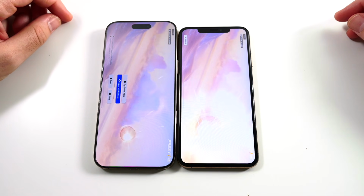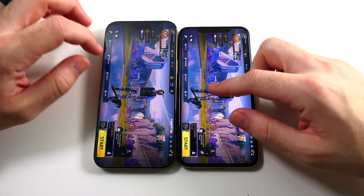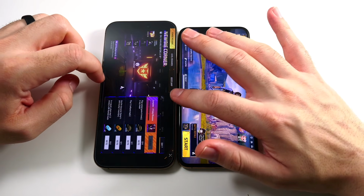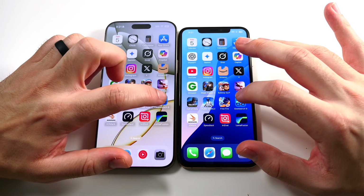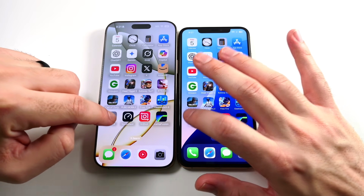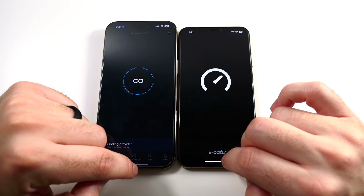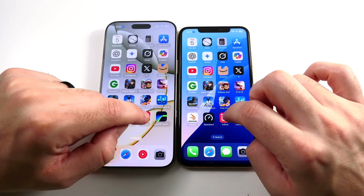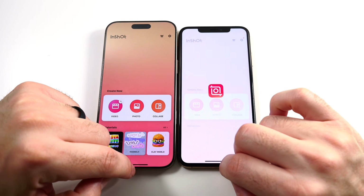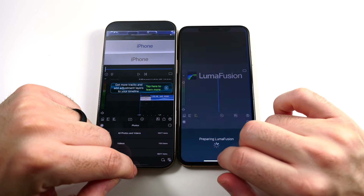But I hear a lot of comments, people saying, I don't really do heavy gaming on my phone. And if you don't, it's not a big issue. Let's go to Geekbench 6. And you'll see faster on the 16 Pro Max, faster on the left. And we'll go to speedtest.net and a little bit quicker on the left. InShot faster on the left, but not substantially so.